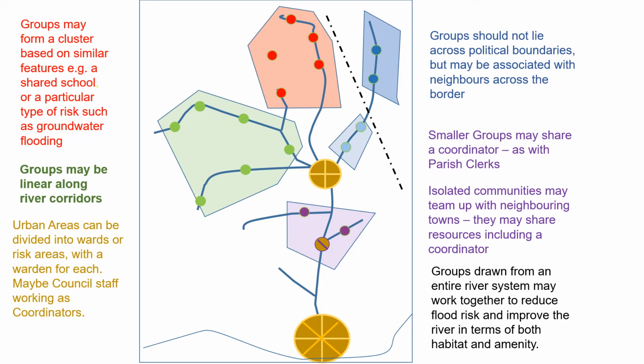To aid wardens in carrying out their task, it makes sense and has been shown to work well if they form groups, usually known as flood action groups. In rural areas, they're generally based on parish boundaries, perhaps grouped as a cluster of parishes. In urban areas, ward boundaries can work just as well. Council employees, if any, may take on key roles.